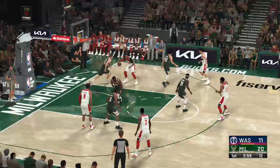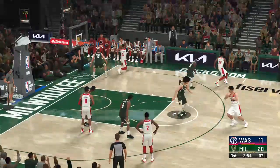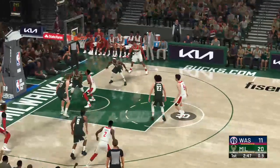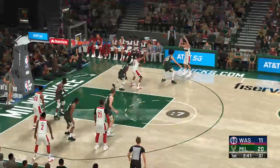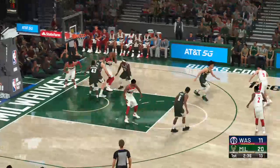Gafford with the ball. Wagner's on it. Now Gafford, providing this team some offensive stability. A little over 10 points a game. Out to Hachimura. Pass to Bagley. Back to Hachimura. Another shot. Shot clock at 6. Rebounded by the Bucks.